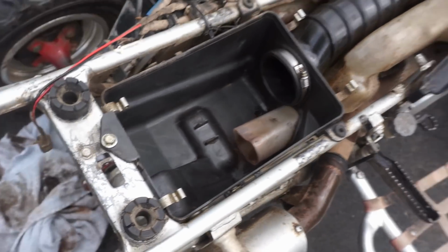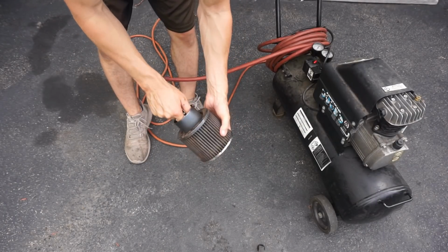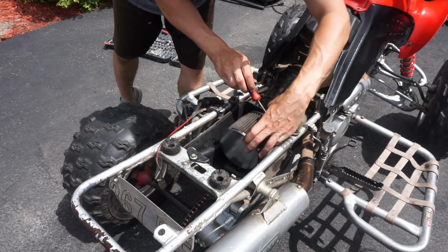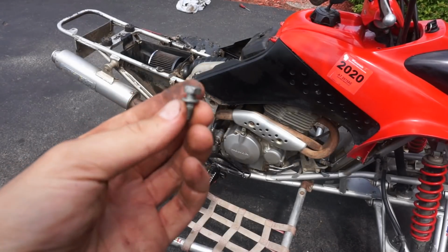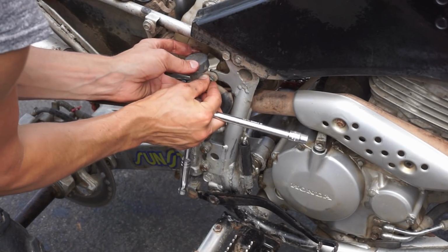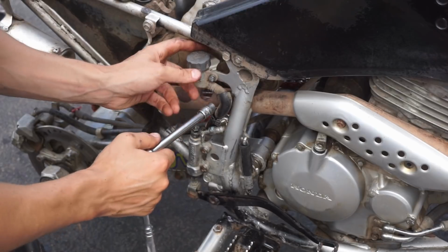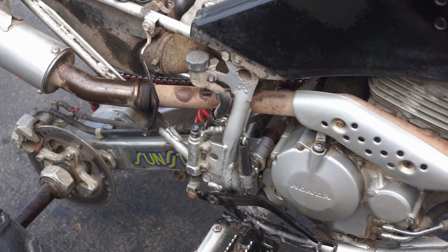Looks brand new. Alright, time for the air filter. Gotta clean that out with the air compressor. Pretty good. Hopefully it idles a little bit better now. Alright, found the bolt for it. Let's see if it fits. Nice and tight. Great, that one's fixed. Alright, let's check the oil here quick.